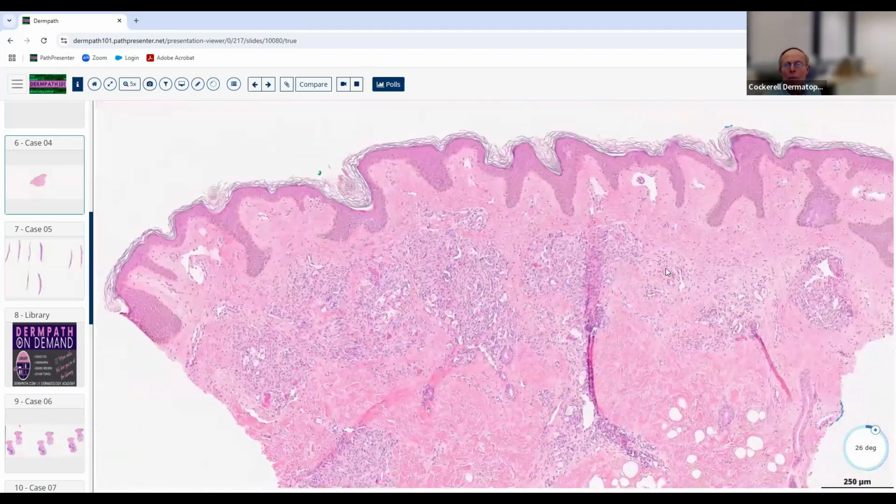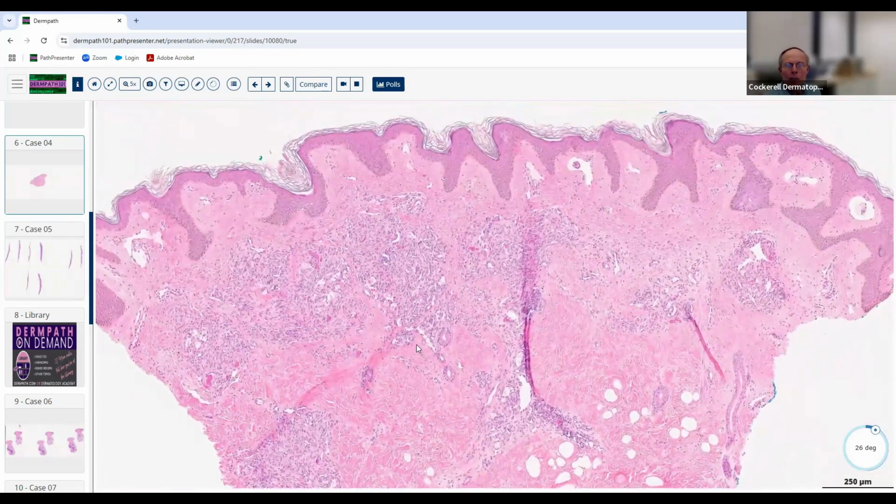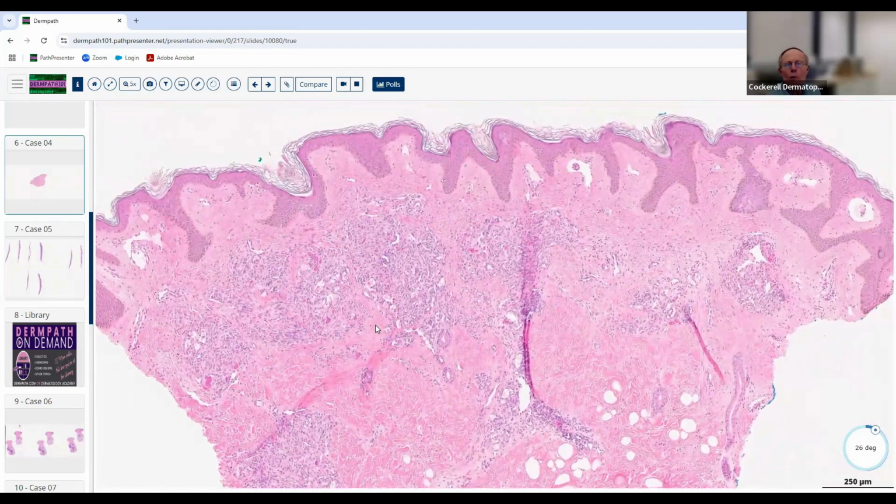So that's pretty much most everything about angiosarcoma. I would say this is probably going to appear on your board examination somewhere. They might show you the clinical photograph, might show you clinical plus the histology, but you probably will face angiosarcoma somewhere on the examination.